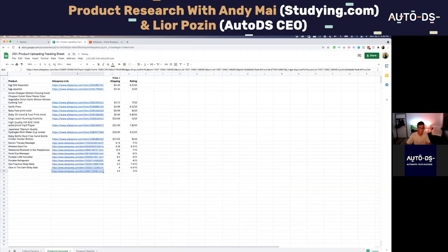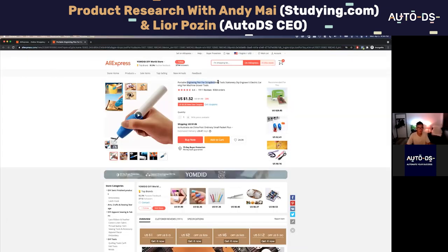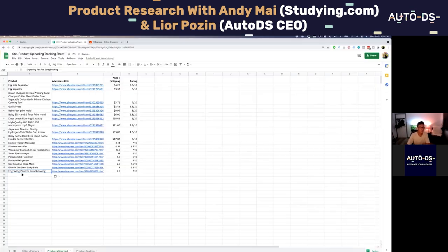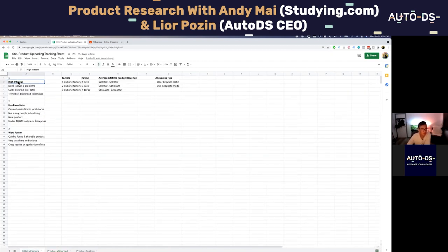Wow, $2.50, that's insane. How would you put the rating if you didn't have all your experience? Exactly, that's a good question. So one is you can look at the three key factors: one, high interest; two, hard to obtain; three, wow factor. If it has all three, it's likely going to be 7 to 10. If you only have 2 out of 3, it's going to be 5 to 7. And if you only have 1, it's going to be 2 to 5. So this is one way to get the rating.